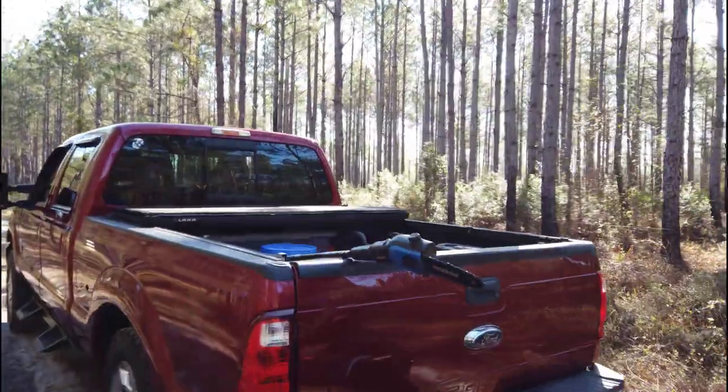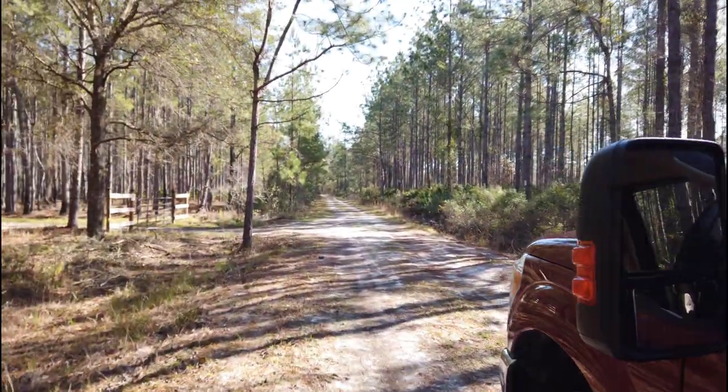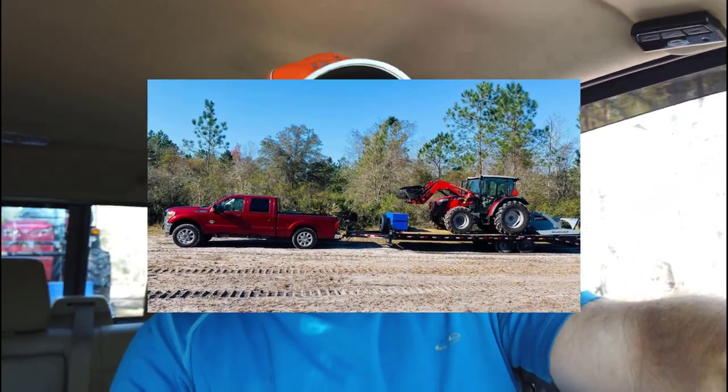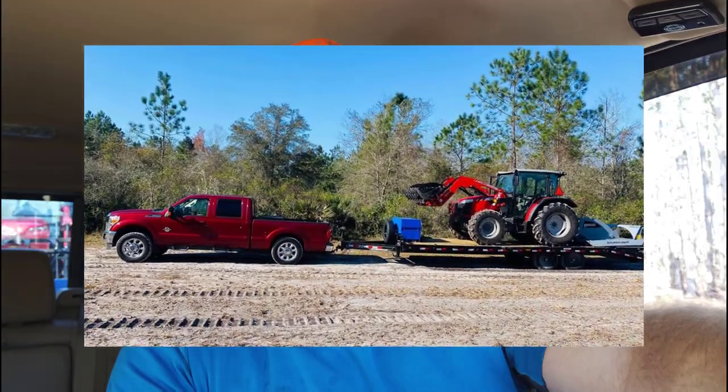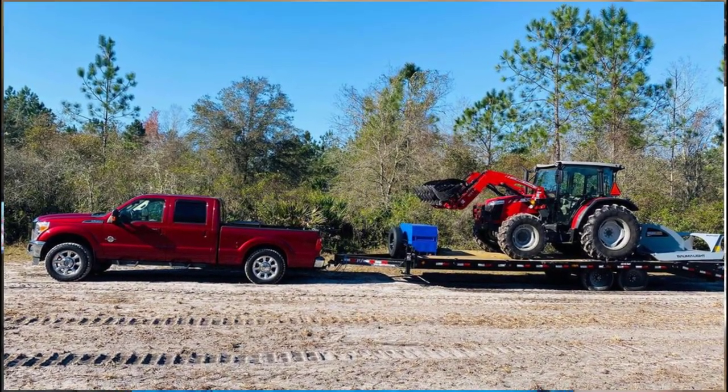Got my pull saw and a regular chainsaw just in case, because you never know. I am still getting used to pulling this much weight. My F-250 is squatting like nobody's business. I can really feel the weight.